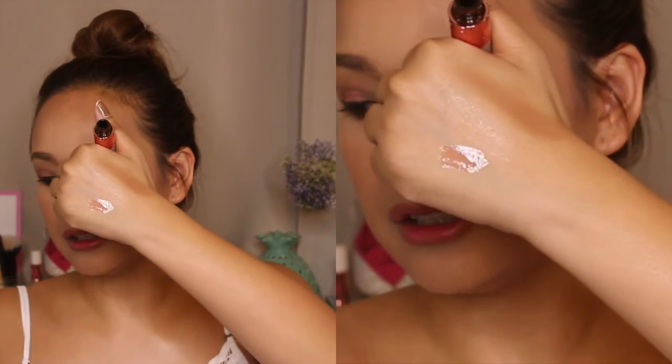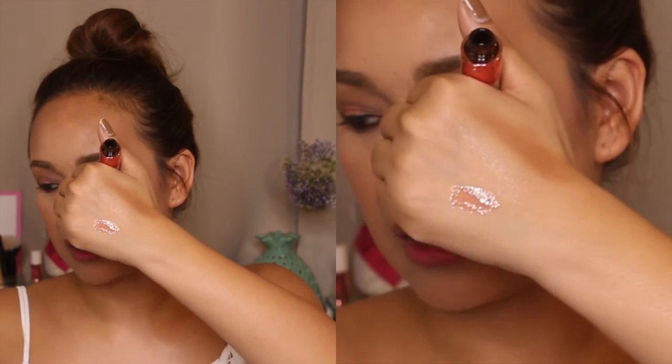See, it doesn't really look like much. In fact, it looks like nothing. But after a while the color does come out, and it feels really, really good on the lips. Better than chapstick, because I'm not a fan of chapstick either. Lip balms, not so much, but I do like this because it's an oil. It doesn't feel sticky. That's all I have to say.